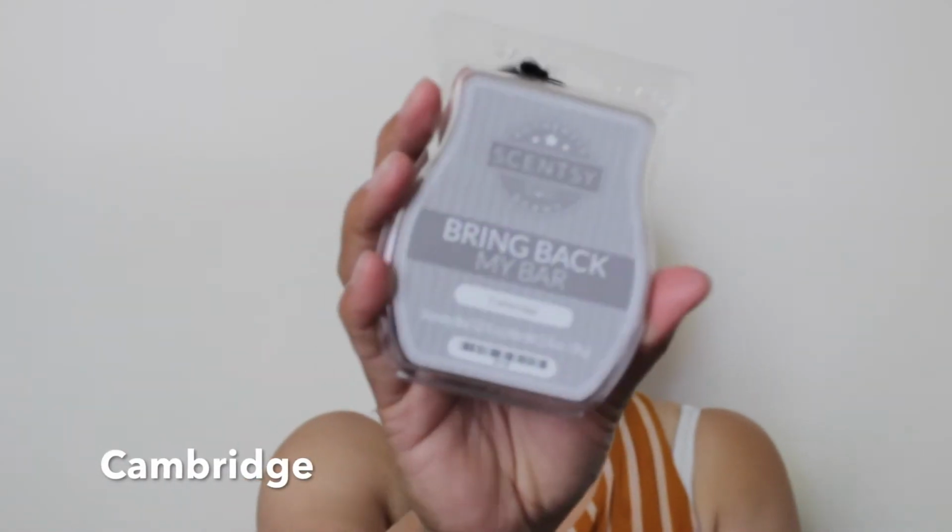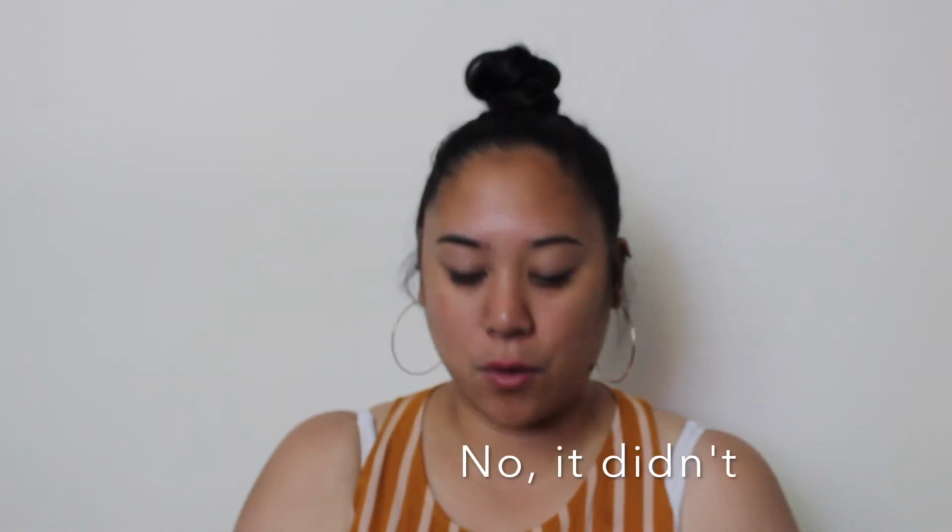Ooh, Cambridge. Okay, so I think this one came out as well. The last BBMB, did it? I don't remember. Or I remember, like, this was a scent of the month 1 year. Or 1 month. And, like, once it was gone, like, when I became a consultant, that's what everybody looked for was Cambridge. So I was like, I need to smell this. Ugh, it's a masculine scent. This reminds me of being in England.